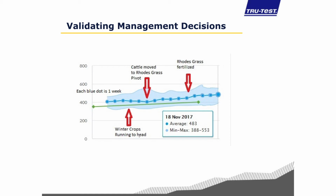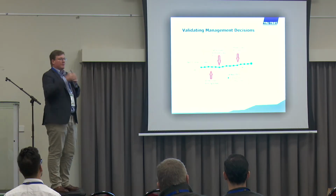Then we see that the Rhodes grass started to kick back in, and it started to become active, and we got on a positive plane of nutrition. And then interestingly, this little dip here was actually when fertiliser was applied a week previously, and after that week of fertiliser, we actually started to see the animals get a little bit of a kick. They're all on a positive plane of nutrition, but they had a kick after that.